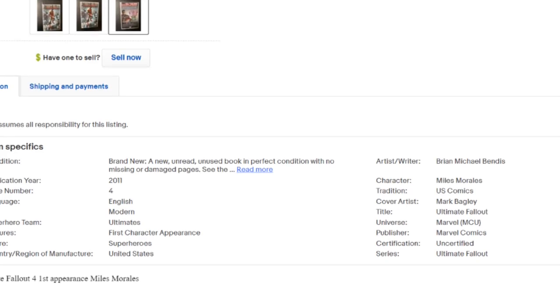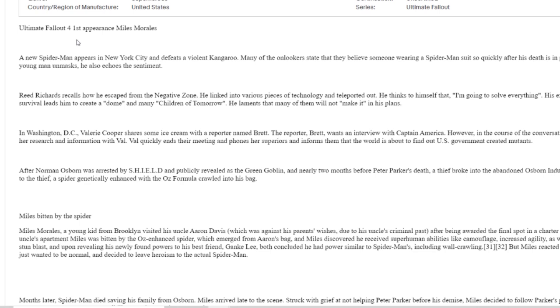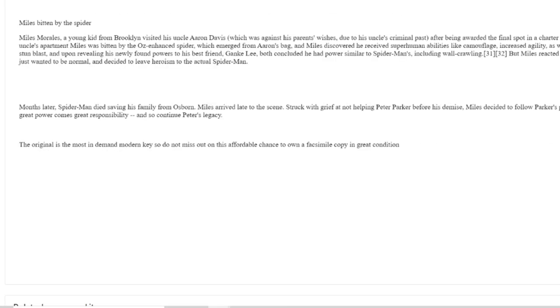Let's look at this description. Ultimate Fallout 4, first appearance Miles Morales. There's all this jargon, guys. A new Spider-Man appears in New York. Reed Richards recalls. In Washington, D.C. After Norman Osborn. Miles bitten by the spider. All of this synopsis of what's going on in the book. Miles Morales, a young kid from Brooklyn. Months later, Spider-Man, and so on. And then here we go, all the way at the bottom of the description.